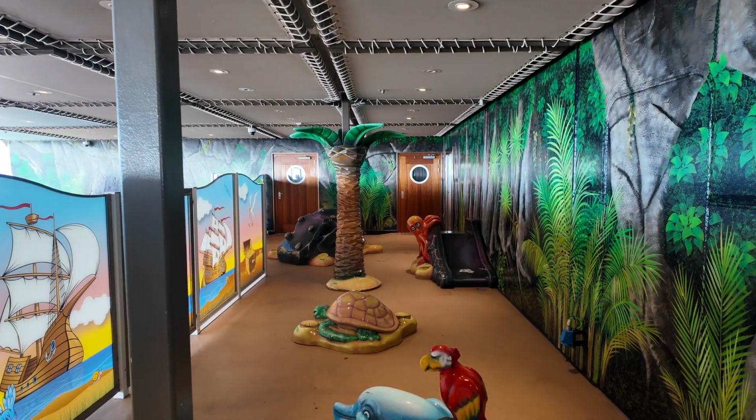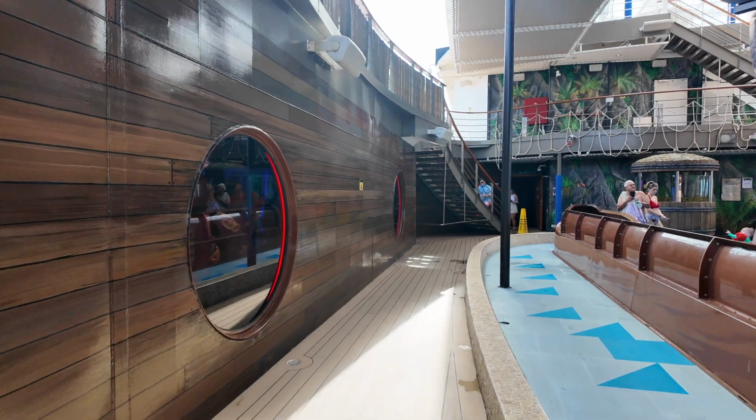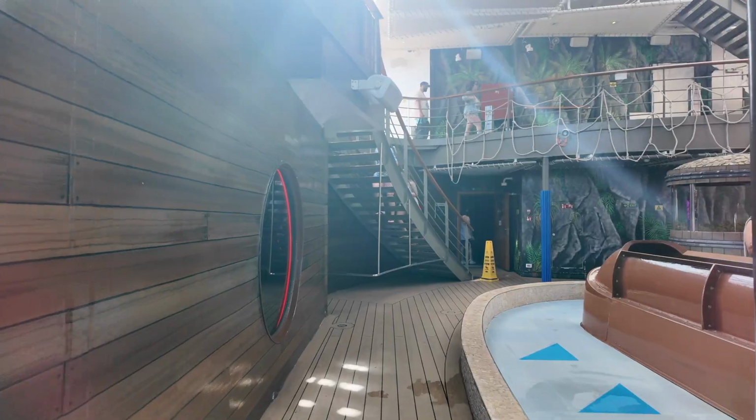So in order to get back inside from this area, you do have to walk a pretty tight line next to all the splashing kids. And we'll make our way inside here and show you a little bit more of the interior space here on the MSC Seashore.